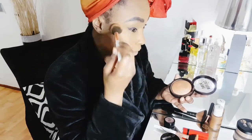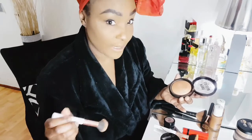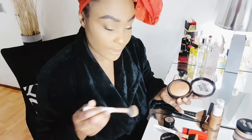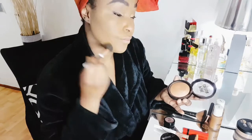Okay, so I've got the tan. I've been to Marbella and I'm back to the UK, but I brought with me that lovely glowing tan. I mean, that's what we just do. Okay.